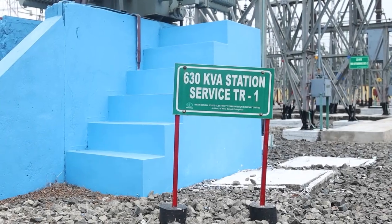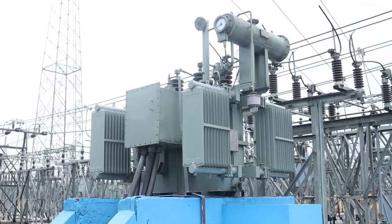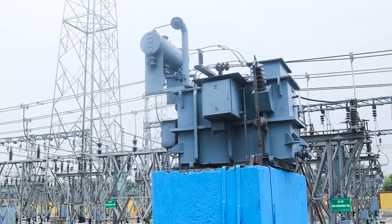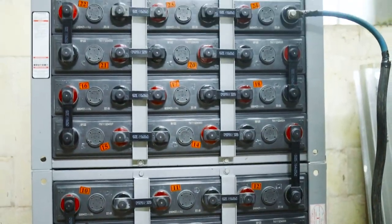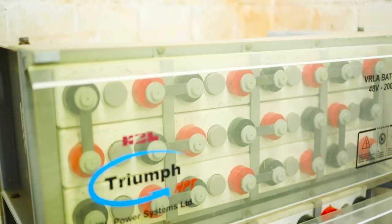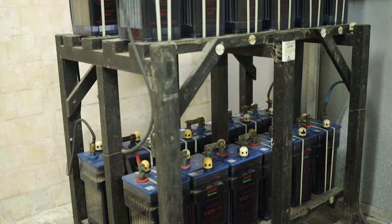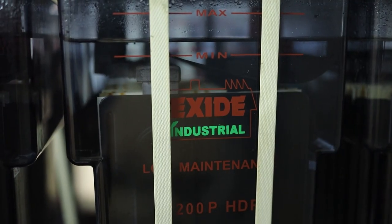Two 630 kVA station service transformers are catering station and auxiliary power. Two earthing transformers are connected to the 33 kV main bus. There are two 220 volt ampere-hour VRLA battery banks for the electrical control and protection system. One 48 volt ampere-hour VRLA battery bank and one 48 volt ampere-hour lead acid battery bank are for the communication system.